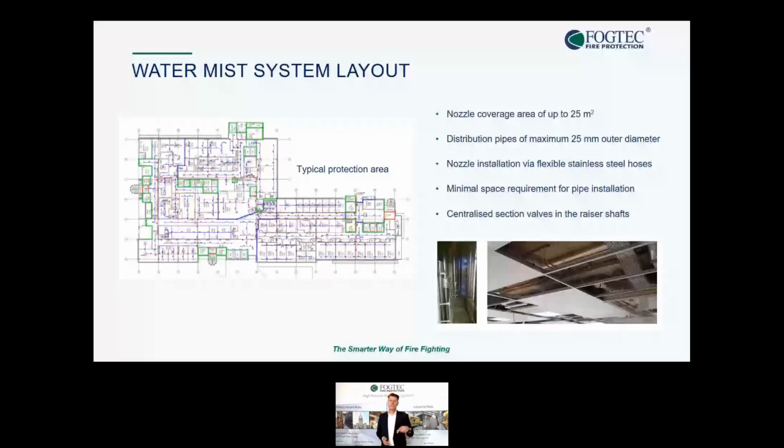In this case, the last part of the piping towards the nozzle has been installed with flexible stainless steel hoses. This is a common approach also with sprinkler technology, but also available for high pressure water mist technology. And of course, on each floor, in the installation shafts, there is the section valve for each protection area, which allows you to close a certain section for repair or for extension, and also gives the alarm if in a certain section a glass bulb nozzle has been activated.